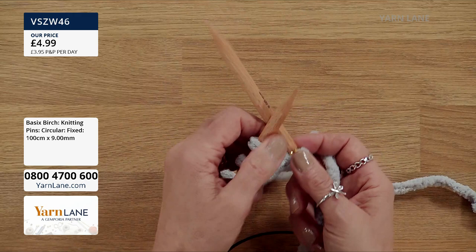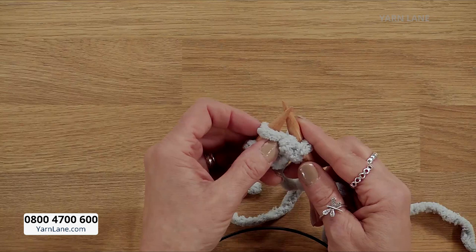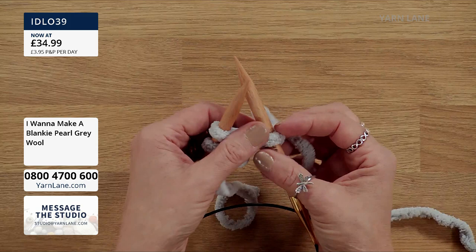Now, you don't want to have your needles right down here when you're doing stitches, because then they're all going to pop off. But you don't want to have it so close to the end that it pops off anyway. So you'll find your way. Just have it a little bit further down, and we're going to do that exactly the same.